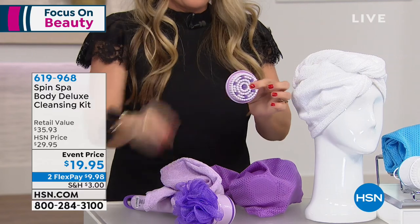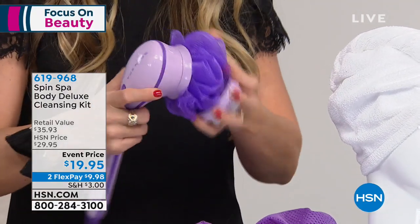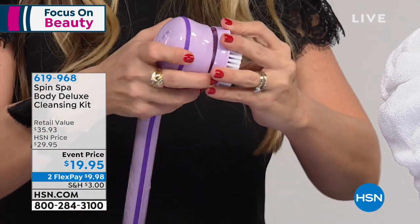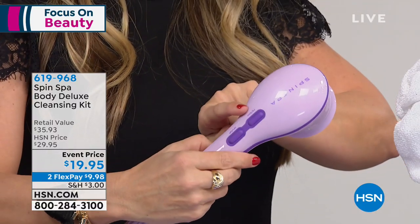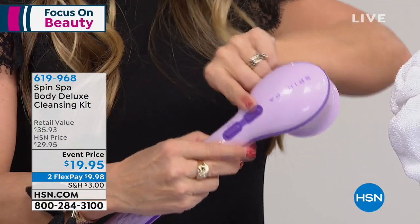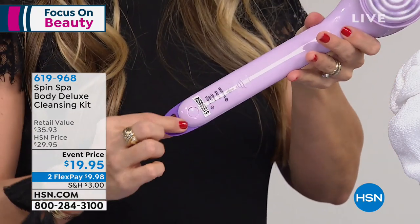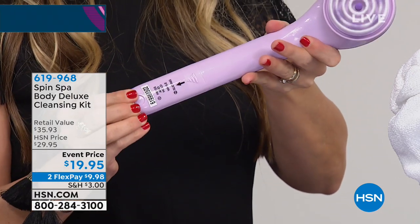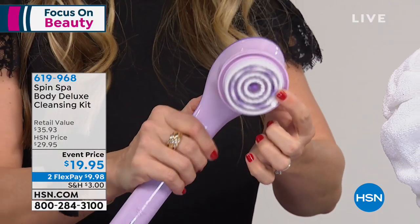By the way, one of my favorites, I'm going to pop this off because I want you guys to see how simple and easy it is. All you're going to do is pop off one attachment and pop on, might be my favorite one, just saying. You have back here your on and off switch. You have a high and low setting. That's it. A couple of AA batteries get you rocking and rolling, and they just slide in right there. Super simple and easy.